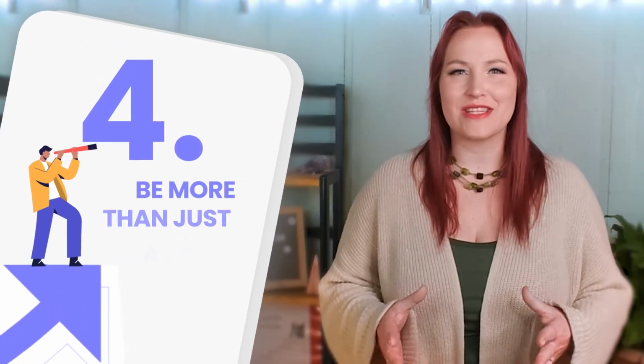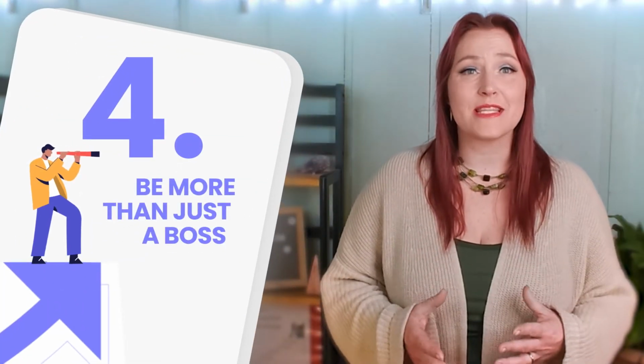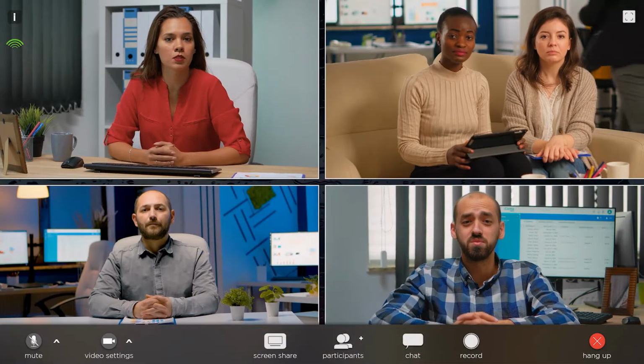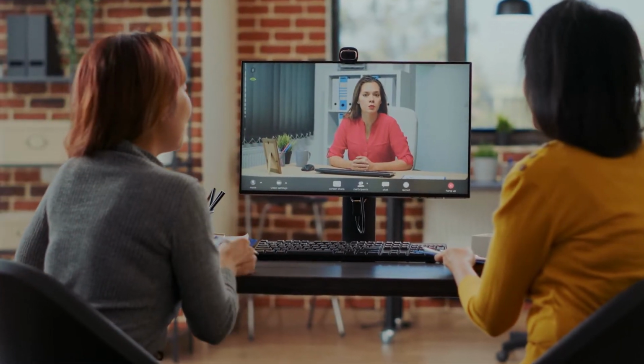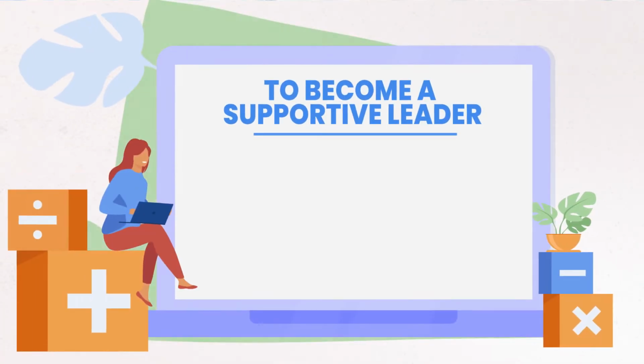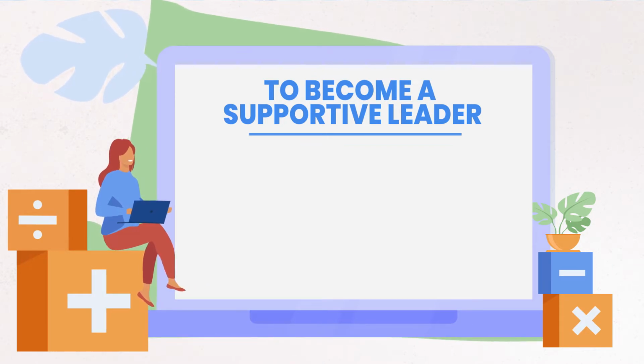Be more than just a boss. Managing a team is much more than just giving orders. It's about being a leader and a mentor to your colleagues. While setting down rules and upholding discipline is part of your responsibilities, team members should also find you fair and approachable. There's a big difference between bosses and leaders, and the latter sets a pace for the whole team and keeps everyone's spirits up. Here are some important things that you can do to become a supportive leader.